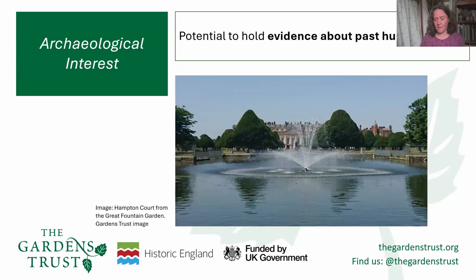So archaeological interest. Just a reminder that that is if the heritage asset holds or potentially holds evidence of past human activity worthy of expert investigation at some point. So archaeological interest relates to the potential of a place to reveal new information that's of value. This is an image of Hampton Court, and we could say that one of the ways that Hampton Court is significant is its archaeological interest and its potential to reveal still more information about the development of Royal Palace Gardens.